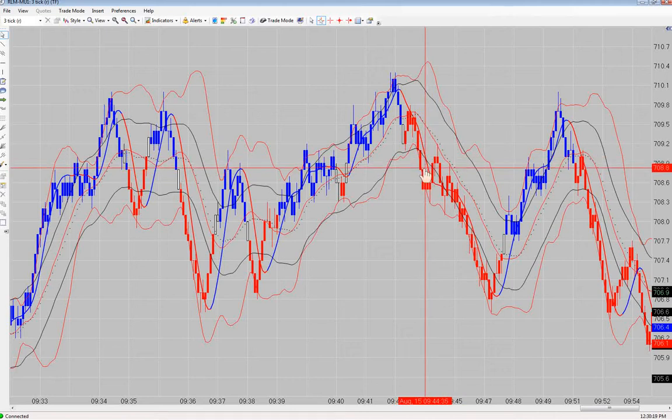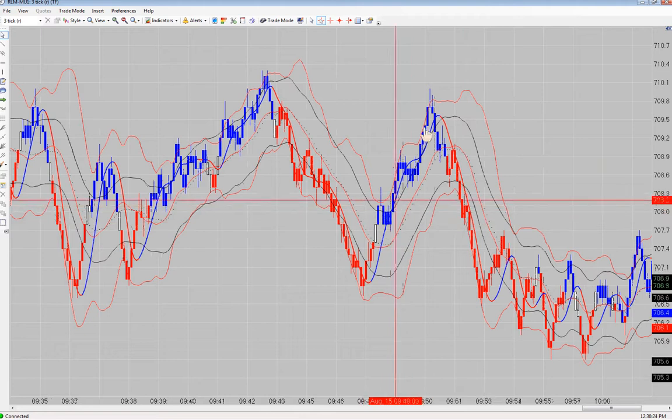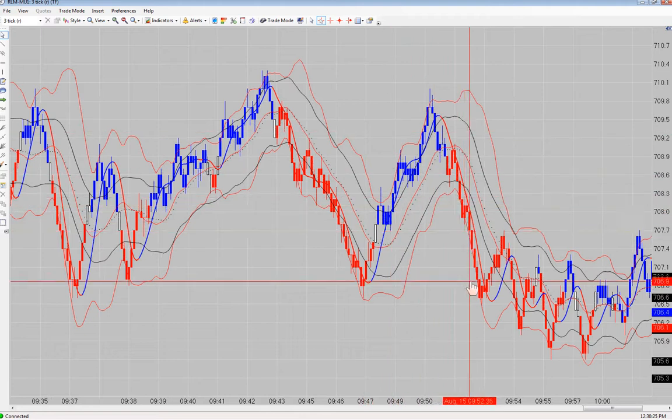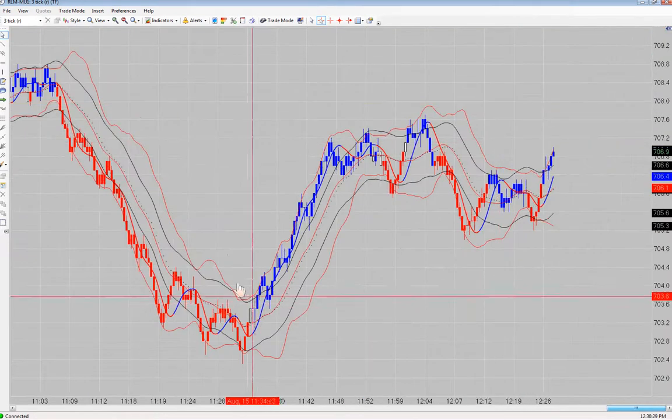Then down here, looking to go short, that would have worked out well. Up here, looking to go long. Over here, looking to go short. And this is a 3-tick range. You don't have to trade on this fast of a time frame. You can trade on whatever you want.